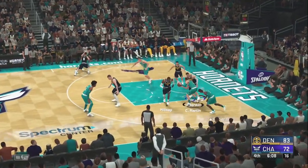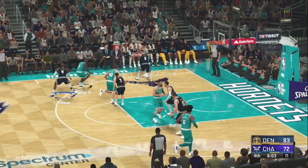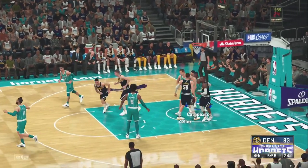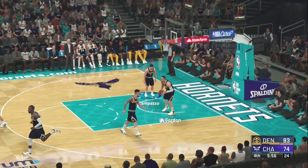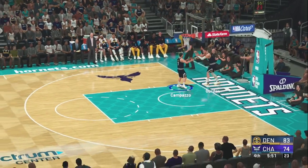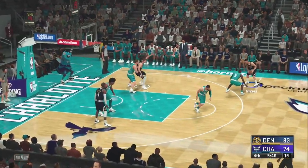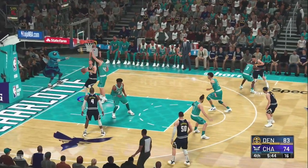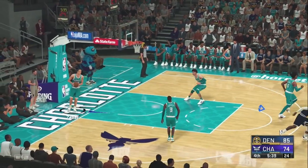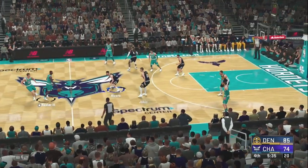Rozier finds Martin. Back to Rozier. Floats one. The putback. It's good on the putback. And they've shown a little extra hustle on the offensive glass here in the second half. Second chance points are starting to add up for them, and they can use every one of them. Rivers bounce pass. And Jokic gets it to go. The assist by Rivers. Rivers has got 4 assists in the game. Hornets trail by 11.